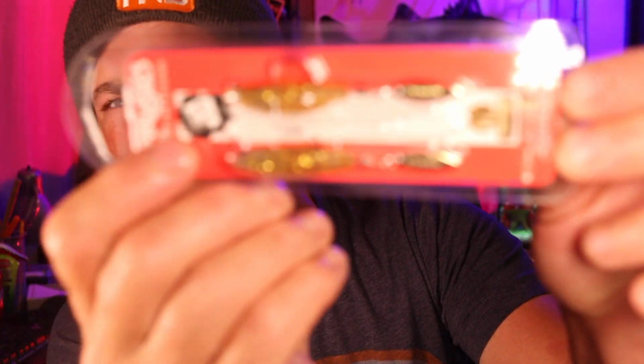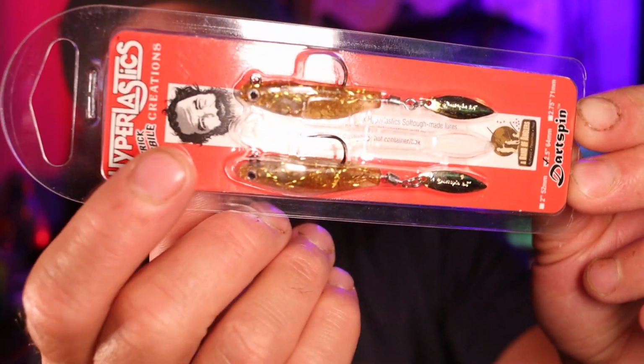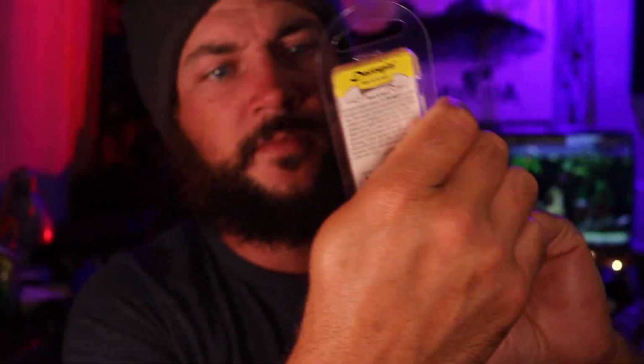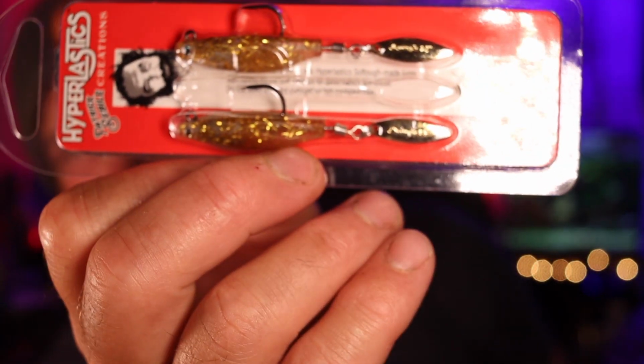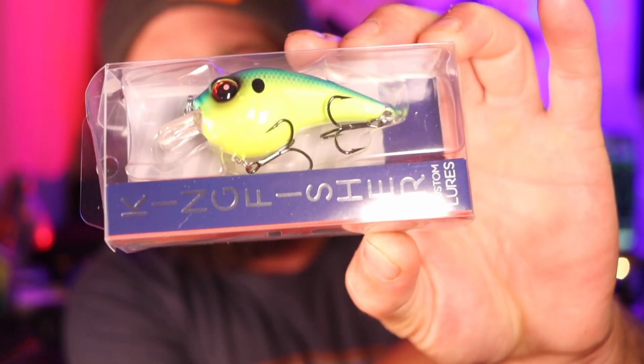Patrick Siebel Hyperlastics. This is the Dart Spin. The Dart Spin. Gee, it's made by Jerry Garcia. Soft tough. Yeah, that's cool. That'll definitely catch fish. It looks like there's a spot for 3 of them, but there's only 2. It's a whole empty spot right there. Confused. Alright, the Kingfisher Freak.